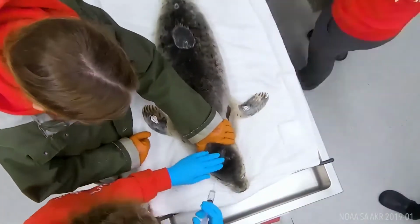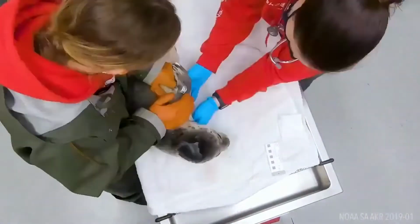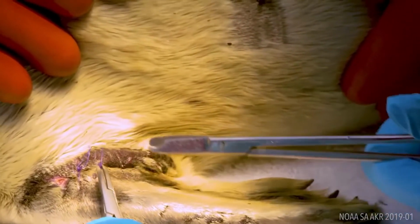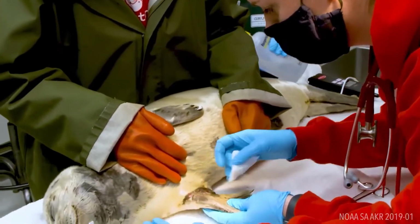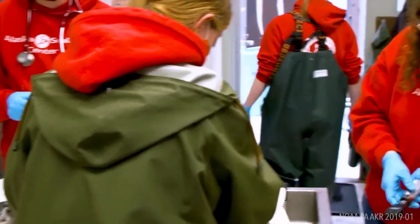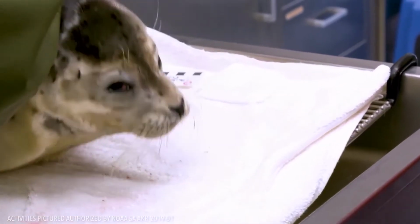Even though these wounds had healed up pretty nicely, there was still some work to be done. You can see them taking pictures of the wounds and how well they're healing. They did have to get in and do some stitches on some of these wounds as well. So we have a team here that does it all, right? Everything from surgery to raising little pups off bottles. It's a whole adventure.